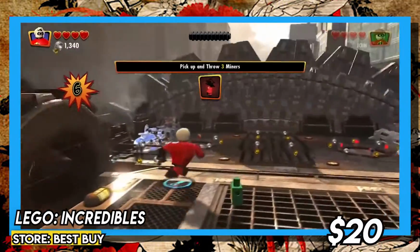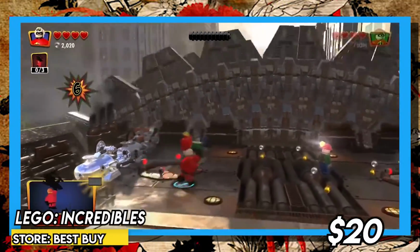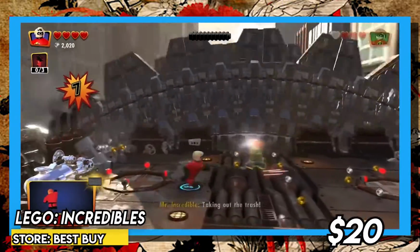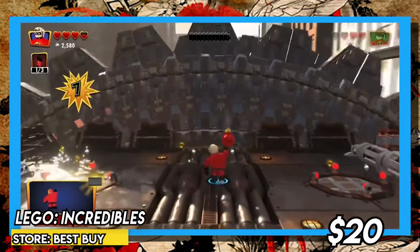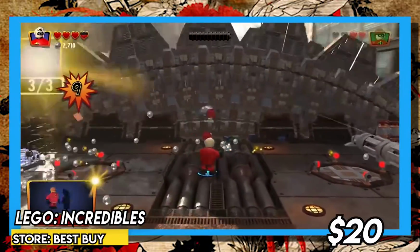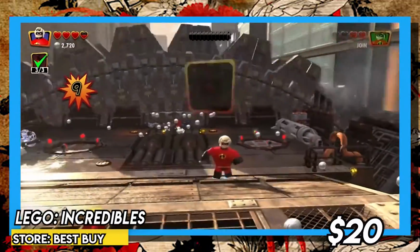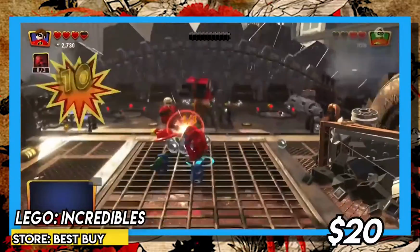Lego The Incredibles, this is $20 at Best Buy. I always loved the original Incredibles movie, thought it was very imaginative, very fun, had some very great messages in it. The video game, I mean, it's a Lego game, so once again, if you decide to get it, you're not making necessarily a bad choice in any way, shape, or form. Just knock yourself out with it. If you got the spare buck, you've gotten all the other games that you want, then consider picking up Incredibles.